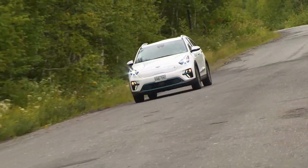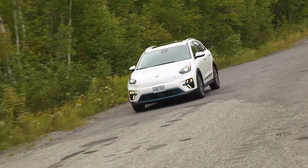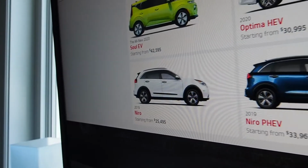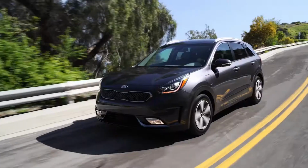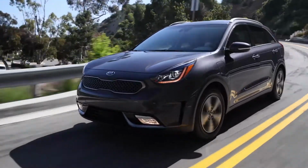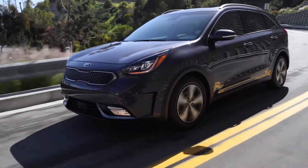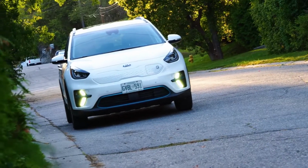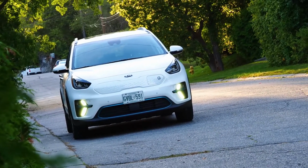The Niro electric vehicle, or EV, is the range-topping model in Kia's Niro model lineup. Three Niro models are available here, including a Niro hybrid and a Niro plug-in hybrid that's like an all-electric for shorter drives, and a gas-electric hybrid after the plug-in electric range is used up. And topping the range, it's the Kia Niro EV, which is the subject of this video.